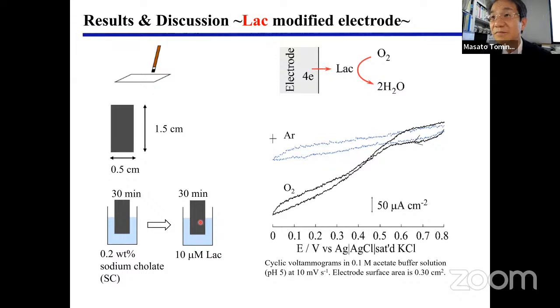So this is the result. You can see that under the oxygen condition, we can see a large catalytic reduction current at this potential. So it means that this reaction occurs at the electrode surface. If we select argon gas, there is no such reduction current, right? So we can recognize that this reaction occurs at the electrode surface. This is the cathode.